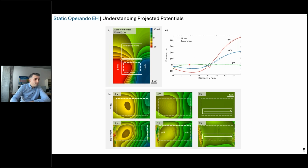And if we look at 0 volt, the normalized phase should show nothing because we are subtracting two 0 voltage measurements. At 1 volt reverse bias, we can clearly see that there is a phase progression between P and N side, and it gets higher for more reverse bias, which is in general agreement with the expected behavior of a reverse biased PN diode. So our experiment together with the modeling shows that we understand what is happening in the specimen.